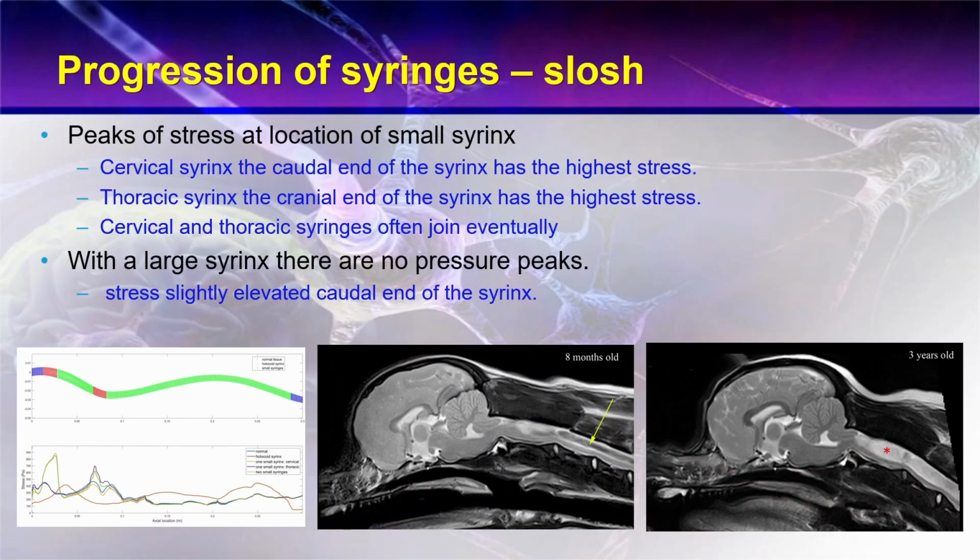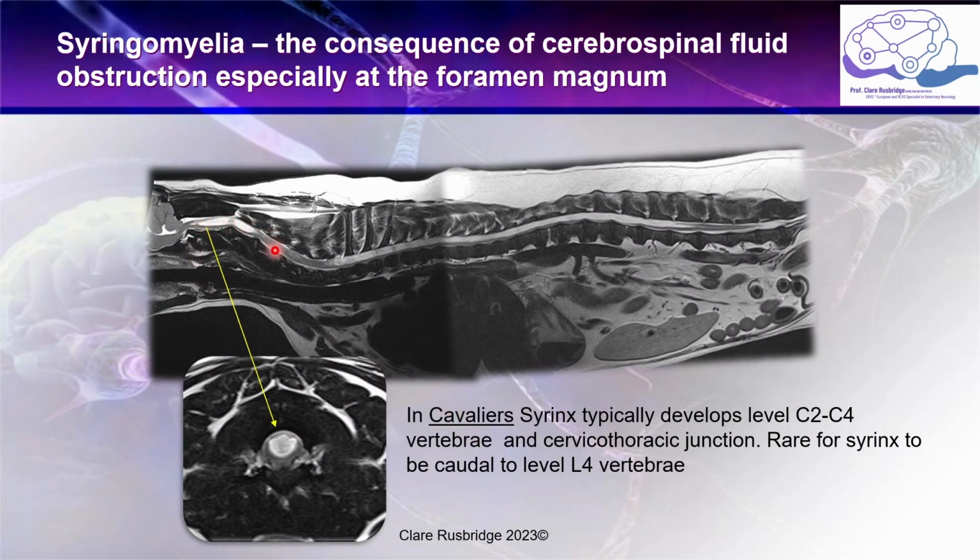So that's how syrinxes progress, and eventually you can get what's called a hollow cord Syringomyelia, where you get a syrinx going all the way from one end right the way down to the end of the spinal cord. However, it should be said that is not the case with all dogs, and it seems that the syrinx will have a very rapid period of progression, and then it seems to reach a kind of steady state, and then the syrinx can remain very stable for years. But that really is a subject for another YouTube lecture, and so I'm going to end at this point here.